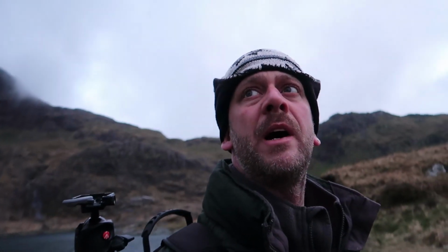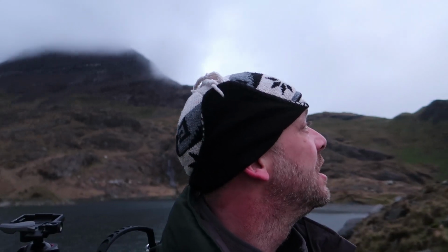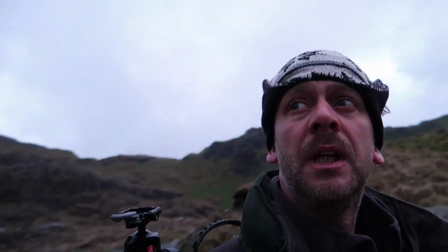Made it to Glaslyn, and yeah, the weather certainly isn't what it was supposed to have been. So yeah, we'll just have to see what transpires from here. There are some patches of blue sky coming through the clouds, so it might allow for some light to come through. We might get something. I'm not holding any hopes up though. Anyway, this is Glaslyn. Let's go for a little walk down to the water's edge, as you do.